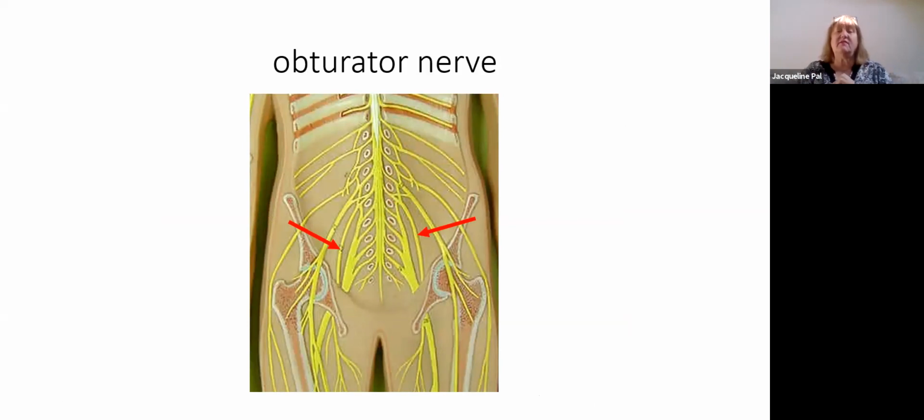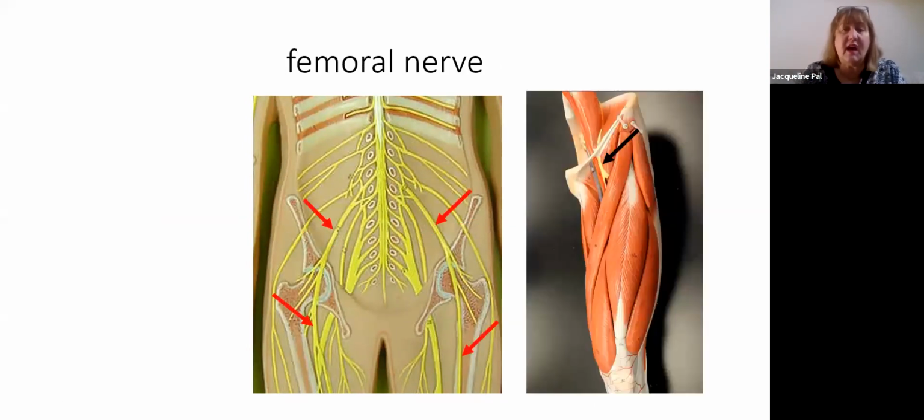which then comes out on the medial aspect of the thigh. So that's going to do all your adductor muscles. And the next nerve, and quite a bit larger than the obturator nerve, is the femoral nerve.